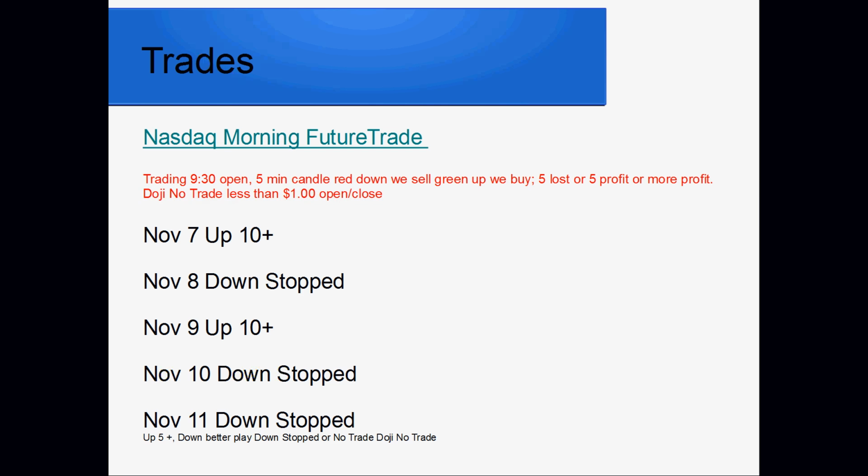If there's a doji at that point, that's a no trade. I define a doji by a dollar between open and close. These are my basic rules. The indicator that I like using is the pivot. I do have other indicators on other charts, but all I'm sharing here is my pivot indicator trade and how I use the pivots from time to time.